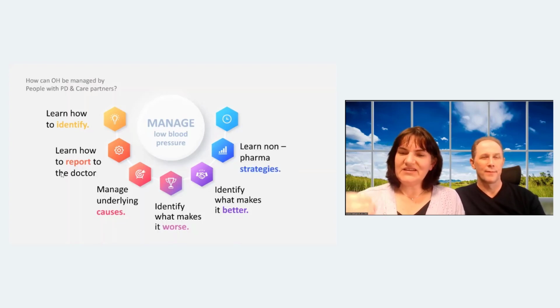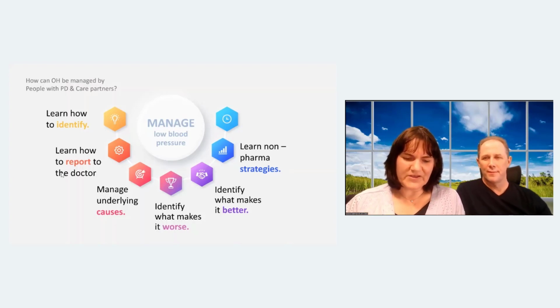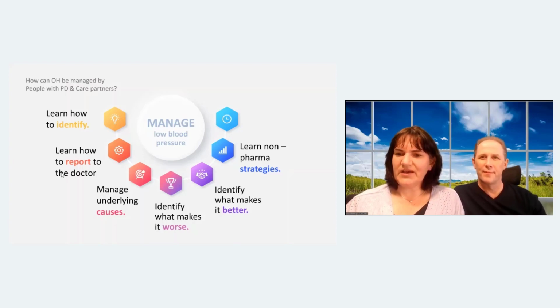And then, as I said, the next step, crossing over, is that there is a whole bunch of non-pharmacological strategies, so strategies that are not based on medication, that people can apply in their daily lives and that will make a significant change.